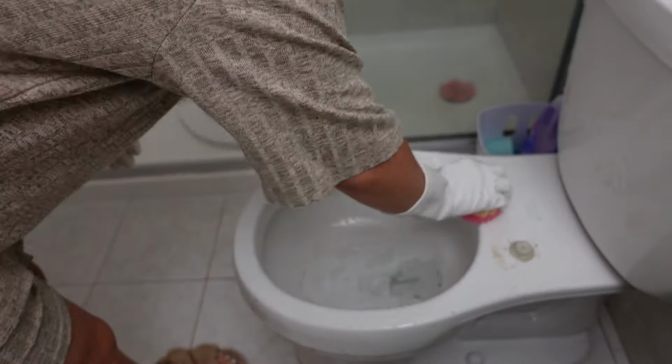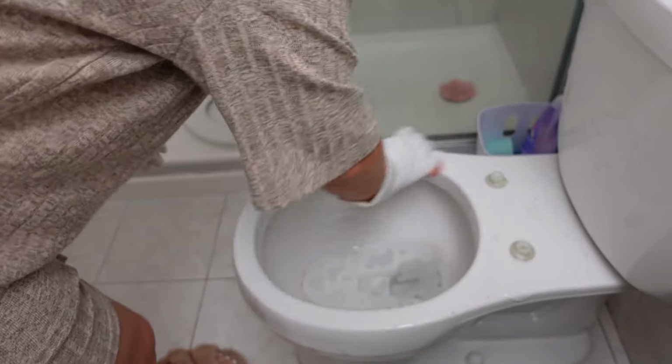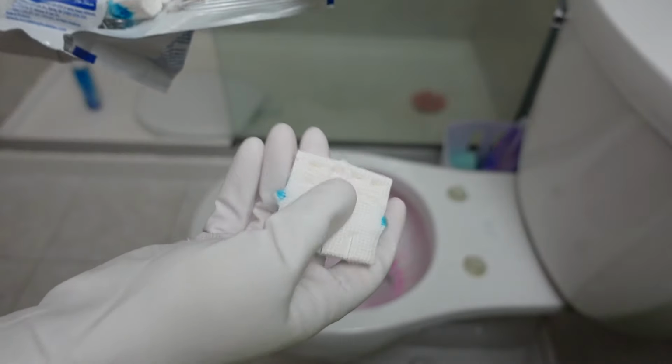So this is your reminder to take your toilet seat off and clean underneath. But yeah, I really find it satisfying cleaning a toilet. I don't know why you would think it's disgusting. It doesn't bother me.